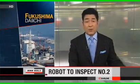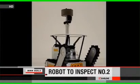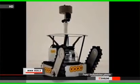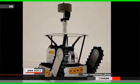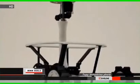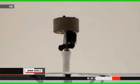A robot will be sent into the damaged Fukushima Daiichi No. 2 reactor for the first time since last year's earthquake and tsunami. Tokyo Electric Power Company will use an 80-centimeter tall robot mounted with 5 cameras, a dosimeter, and an audio recorder. A worker in an adjacent building will maneuver the robot through a cable link as it checks for damage to the suppression chamber and containment vessel.